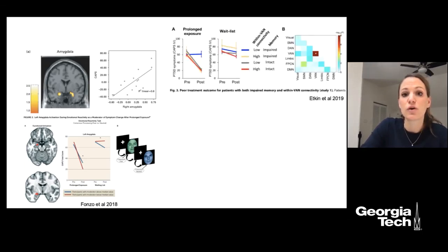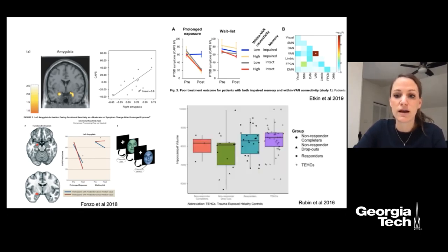Etkin also showed the ventral attention network, within-network connectivity, was related to treatment outcome, but only in individuals who also had impaired memory. So if you had low ventral attention network connectivity and impaired memory, you were at risk for treatment non-response. And finally, one study I want to highlight is a study by Rubin et al., who also found lower hippocampal volume and nicely replicated our finding, which is always nice.